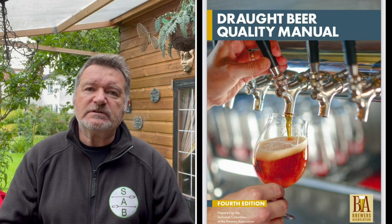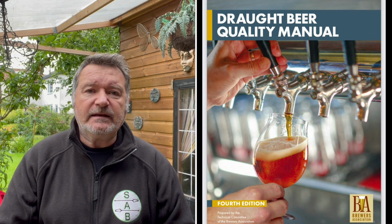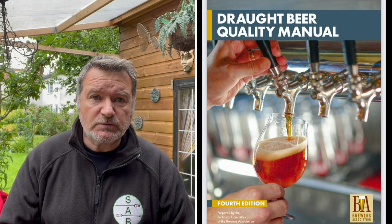The draft beer quality manual is of course very important, as it was in the beer server exam. I read through that again, and some of the things that we need to understand, I made sure was ingrained. Not everything stuck, of course, but it's definitely something you need to consider. And then there are a lot of online resources out there again as well.